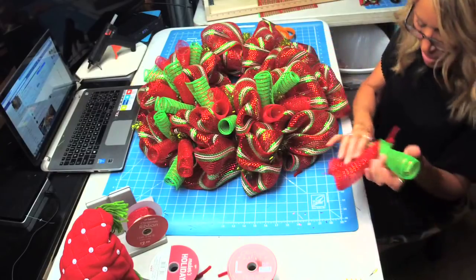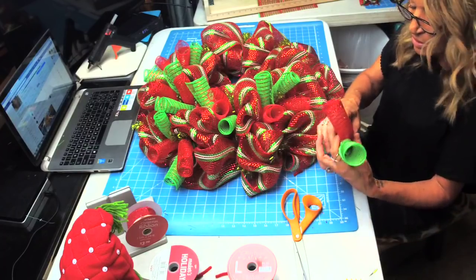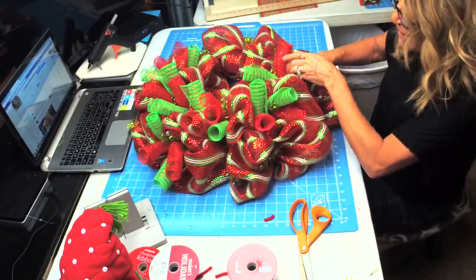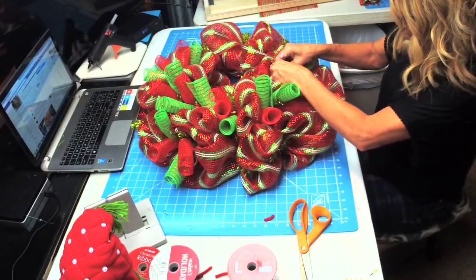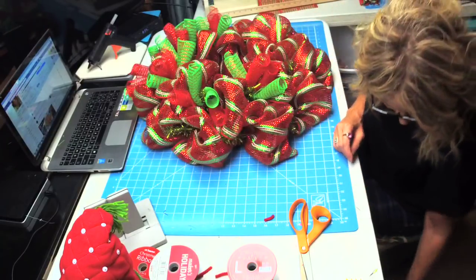So we're just going to go all the way around, and we're going to put all these rolls, I call bundles, into every tie. See, because if I did ruffles on this, it would have totally covered that bottom mesh, and I didn't want to cover it because I really liked it.